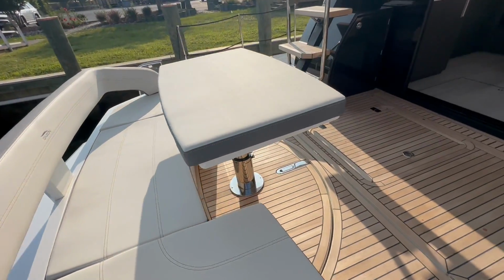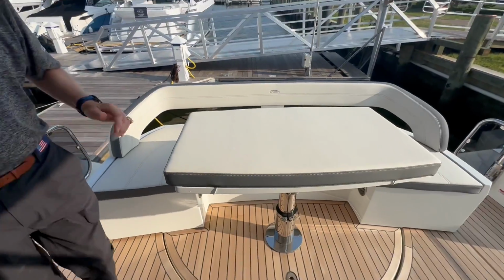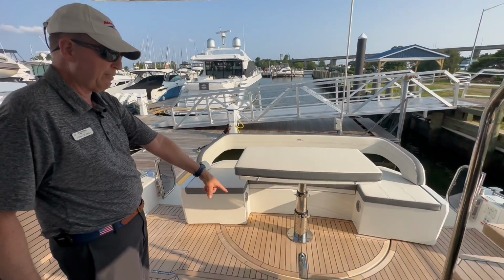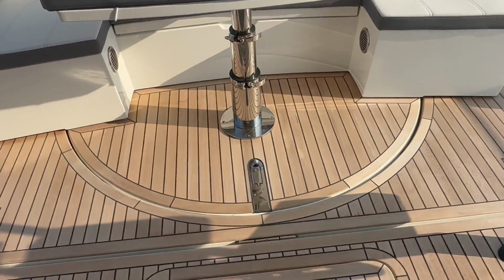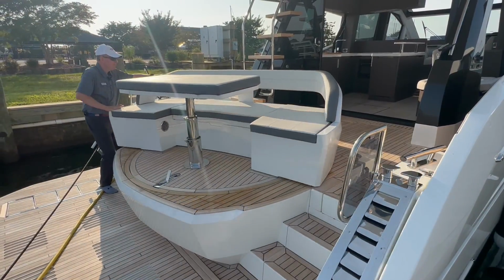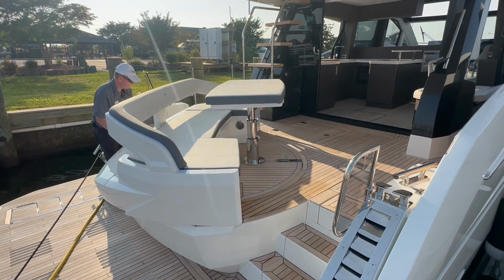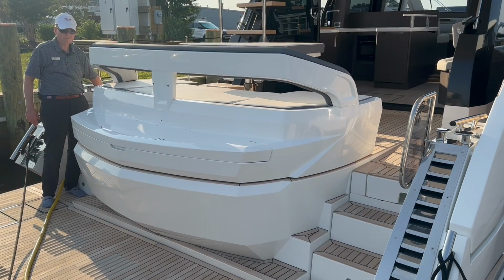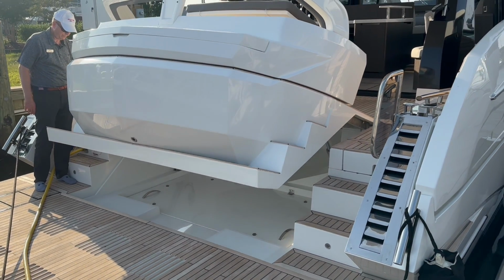Moving up into the cockpit area, the actuator to rotate the table around is just a stainless steel fitting right there on the deck, and it's easy to pull up and just rotate the table around manually. There's also a dinghy garage underneath the rotating aft seat.